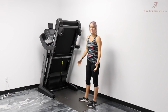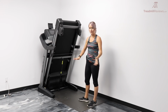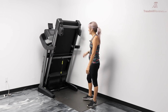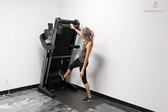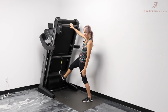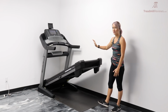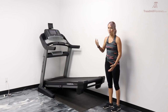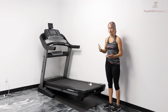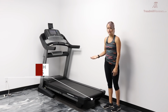So again, it was really easy to set back down. It's a very transportable treadmill if you need to move it from room to room for any reason. To lower it, again, you put your foot right here on this pedal and you'll hear the click. And then you can even let go of the treadmill and it will lower itself to the ground. So you don't have to worry about it dropping and crushing anything or messing up your floors. It's just a very easy to use folding technology.